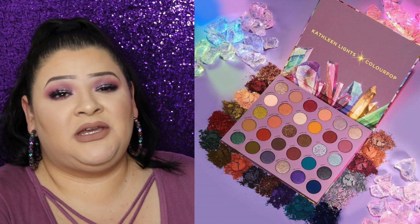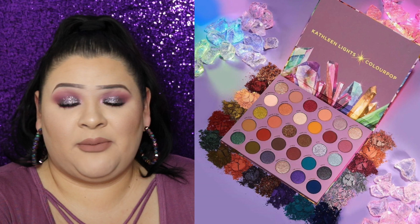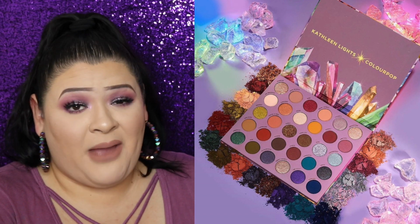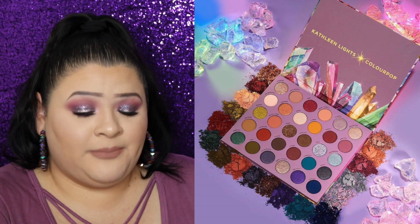The pigmentation and everything. This palette did retail for $39, which I actually don't think was a bad price, because the palette has 30 eyeshadows. This is Colourpop's first big palette like this. It has this quantity of eyeshadows, and I'm all here for it. The packaging, amazing as well.